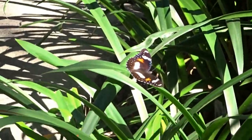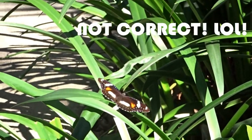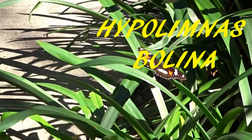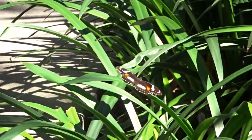And I think, if I'm correct, that is one of our native butterflies. Now I will add in the text here to say what type of butterfly that is. Very nice to see that though.